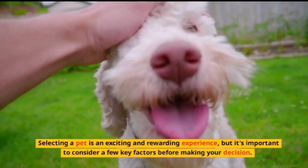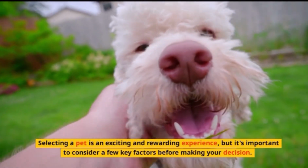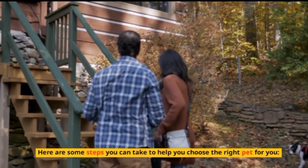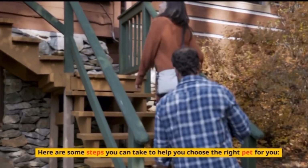Selecting a pet is an exciting and rewarding experience, but it's important to consider a few key factors before making your decision. Here are some steps you can take to help you choose the right pet for you.